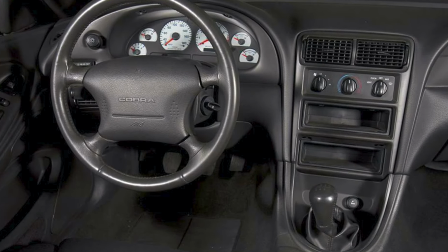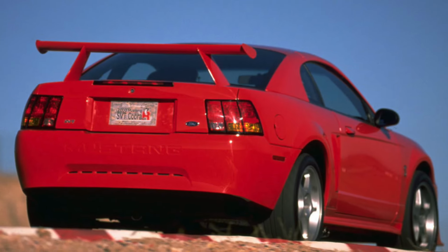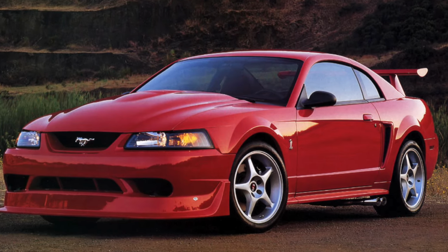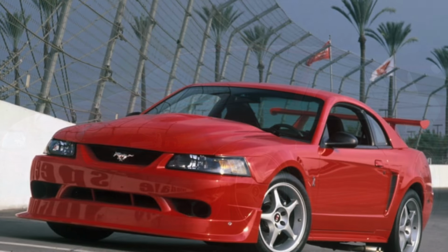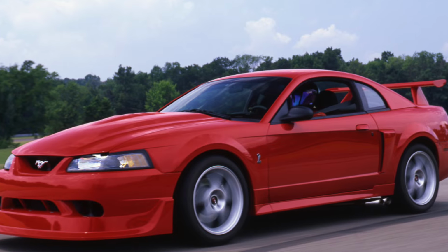Recaro racing seats, a unique Cobra R wheel design, side exit dual exhaust system, a fuel cell, front air splitter, and high-mount rear wing hinted at the car's capability. Just 300 of these Mustangs were produced, and they were all made in performance red clear coat.